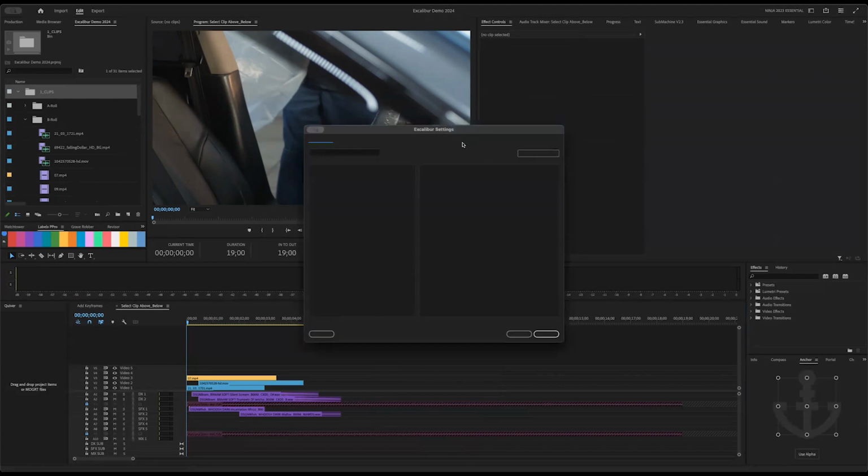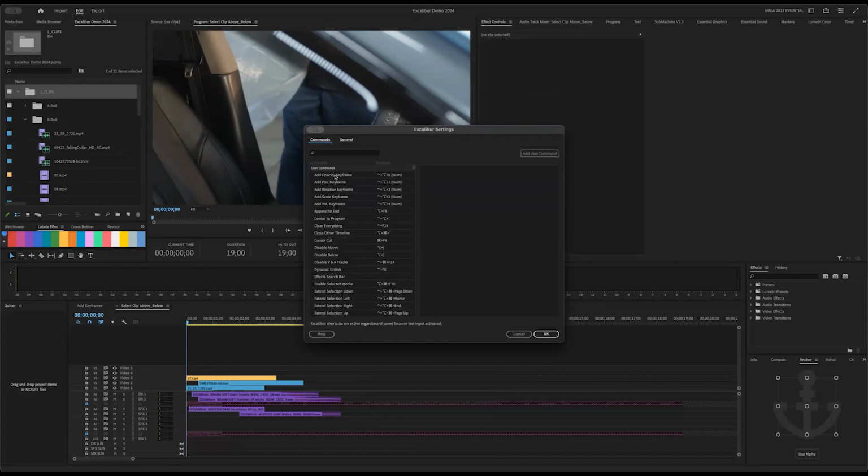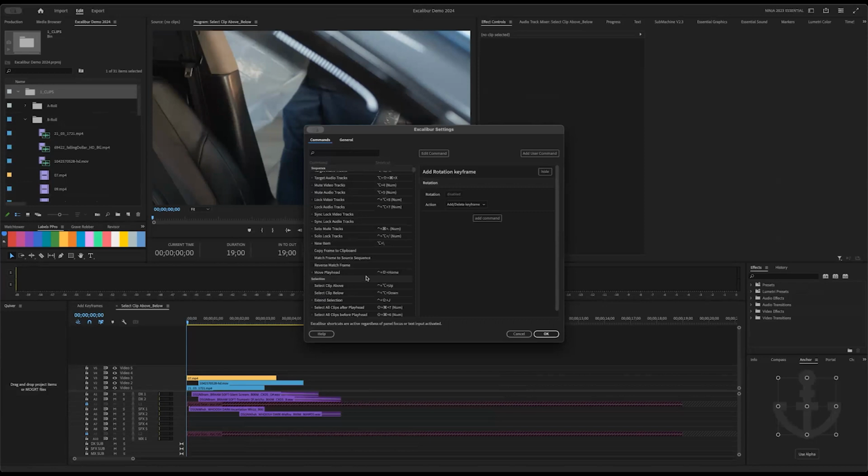So in Excalibur settings, this is where you will find all your user commands or macros, as they're sometimes called. So I have for add position, my keybind is Alt or Option. No, actually, it's Control, Option, and 1 on the numeric pad, and then I just went through the numeric pad using the same one, just so I could commit it to memory and whatnot. So there's that, and then select above and below. I have that as Control and Alt, up and down. So that just allows me to go up and down like so.